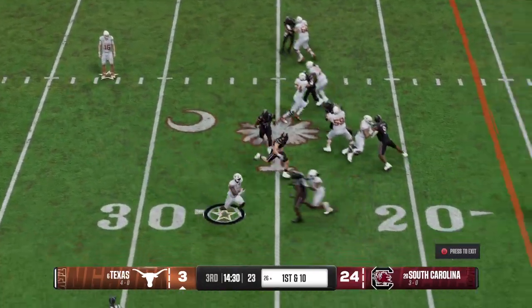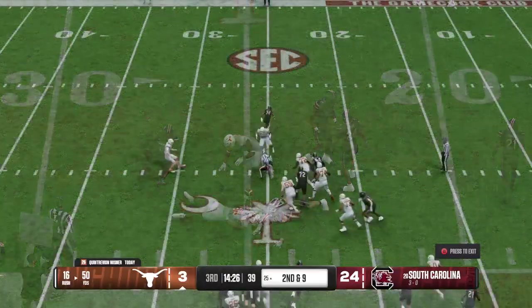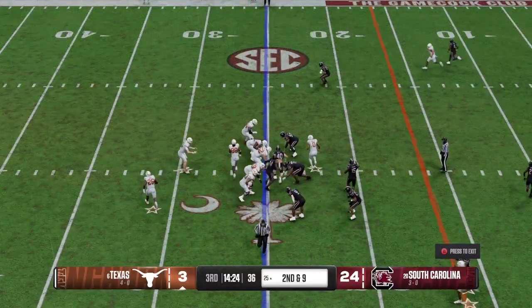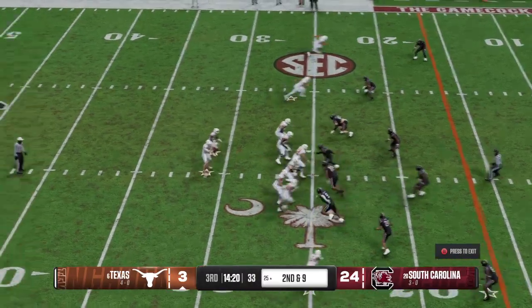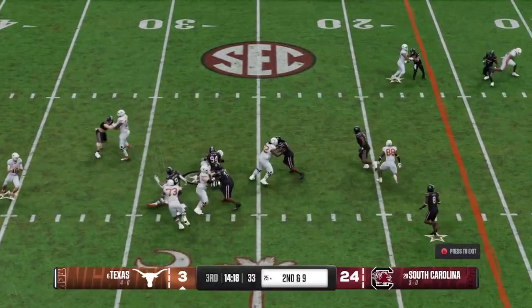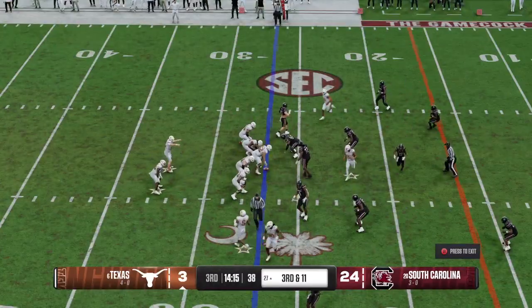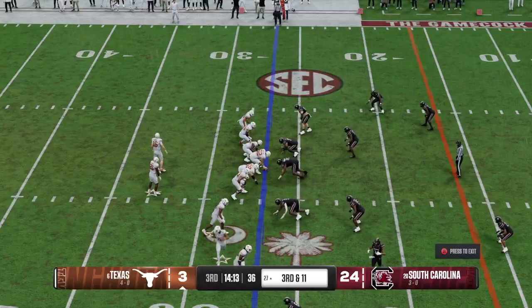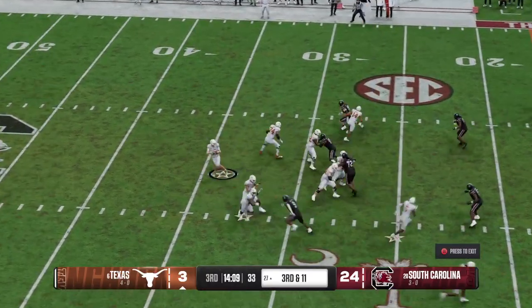Now they'll try the right side. And he'll pick up one. It brings up 2nd and 9. The Longhorns are in the hurry up. Trying to make that rush think on the draw play here. He's knocked down in the backfield. He'll lose a couple. And this offense is desperate to keep this drive alive, trailing by multiple possessions, and it's getting late.